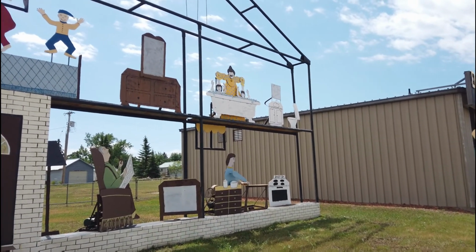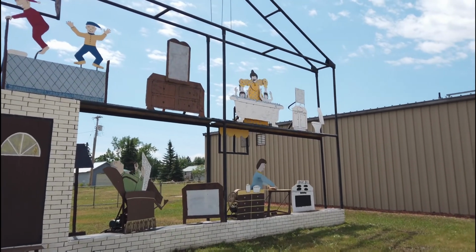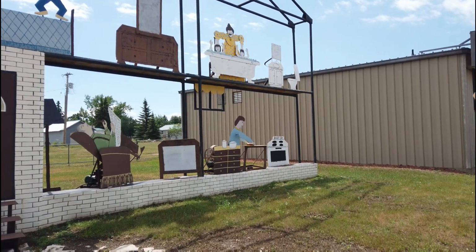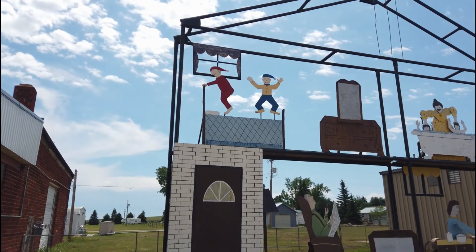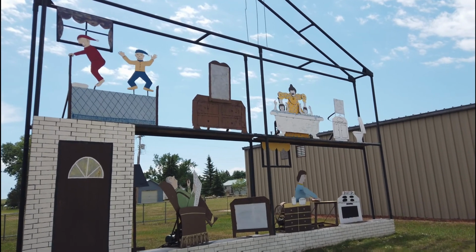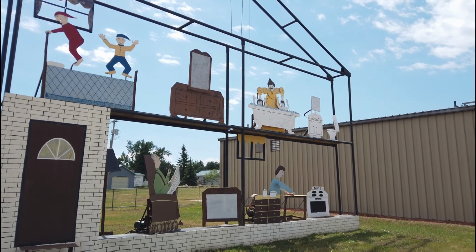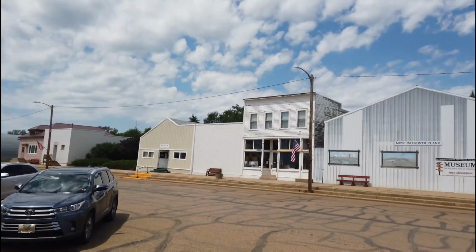There it goes, man. You got the kids getting washed. You got the lady making the bread. You got the guy on the recliner. You got the kids jumping on the bed. So it doesn't get any better than that. That is unbelievable.